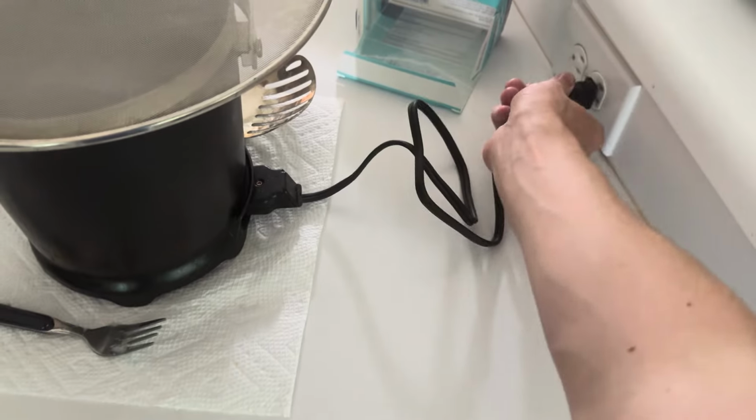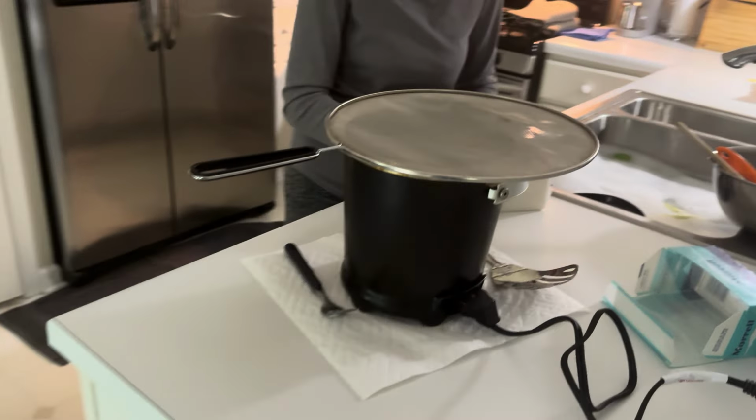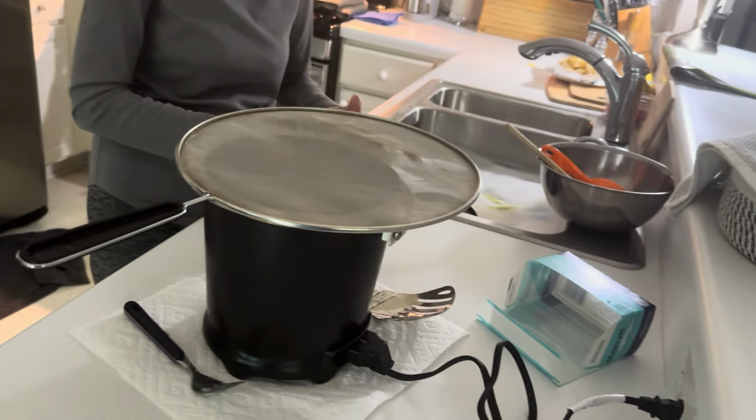Plug it in. There. Plugged in. And because it gets heated quite rapidly, once it gets bubbling, I'll just unplug it.